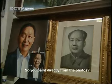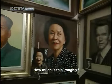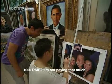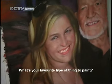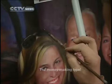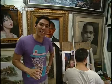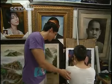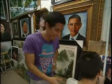They gave you a piece of paper, and then you just draw it, right? Yes. This is how much money, about? This is 1,000. 1,000 kuai? No, 1,000 kuai I don't sell. What do you like to draw? What kind of paper? I like to draw. At least the guy's honest. It seems to be all about the money. As long as there's cash behind it. Right? You can understand English? He understood what I meant.